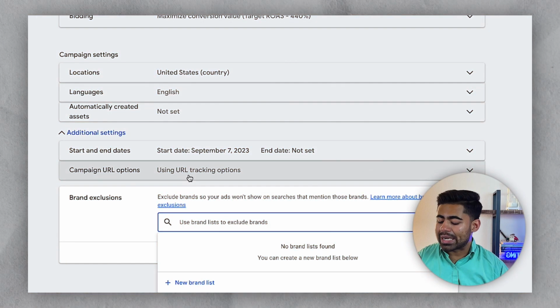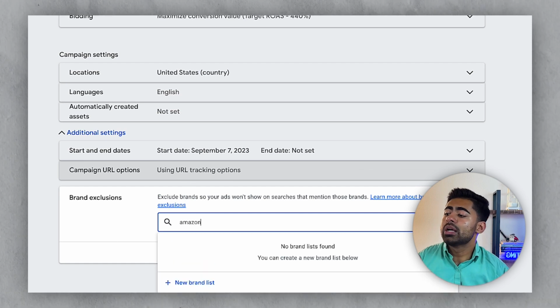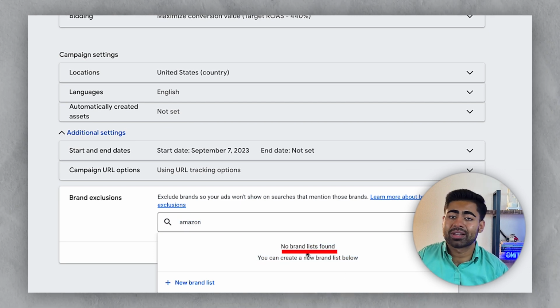Well, now with brand exclusions, you can literally come in here and you can just type in that keyword which you want to kind of target, and you don't want to type it here because, as you see, nothing came up here. That's because we don't have a brand exclusion list yet.